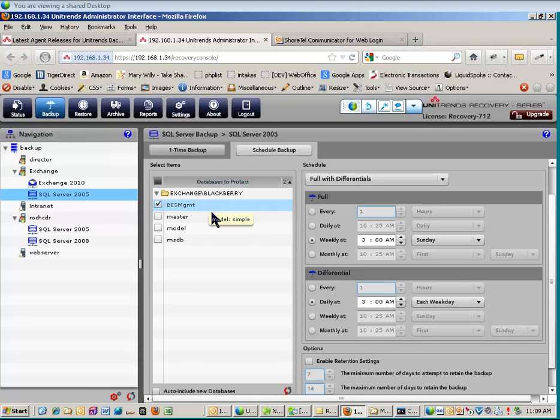Do you know if you do manual transforms to the master model or MSDB databases? I have no idea what those are. Okay. Usually you don't. Sometimes they do. And if you hover over the different databases here, they'll tell you the backup model. So there's simple, bulk log, and full.